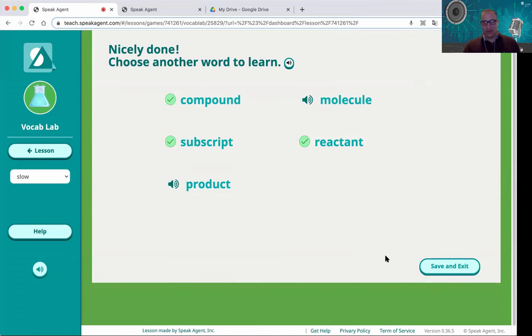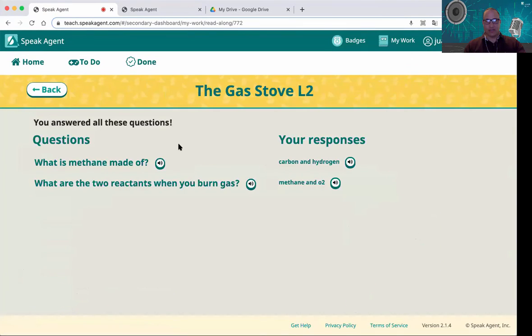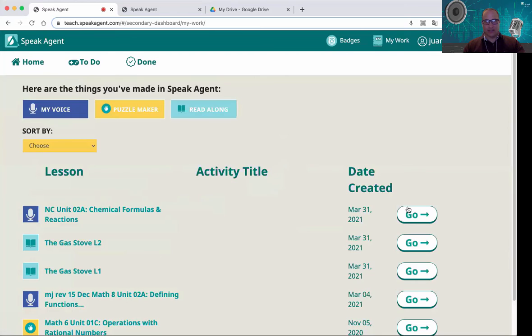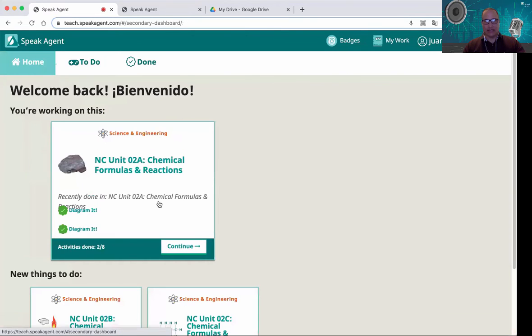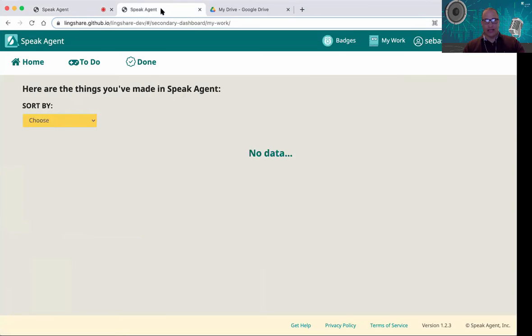So I can work my way through those and save my progress and all. And then as I'm going through, it's capturing all my work. So I can see here was all the responses I made at these different levels, going back to the first level. Can see here some of the words I recorded. There's all kinds of great things that we can track in here. But the basic idea is this spiraling. That's really what I wanted to communicate.